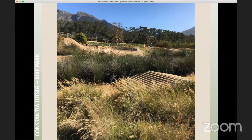It's mainly Aristida junciformis, with a little bit of other grasses, and then mainly restios. And it's really withstood the test of time, and also lack of watering at times, and a fair amount of abuse from bikers or children just running through the planting. But we really haven't scratched the surface of the grasses in South Africa.